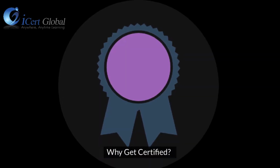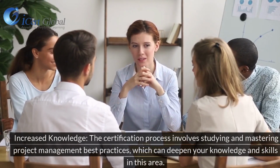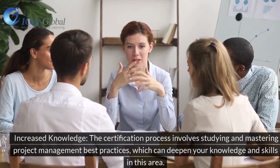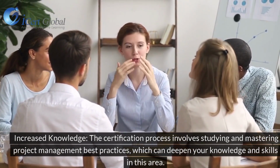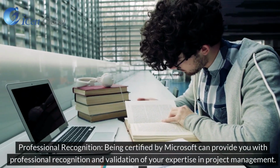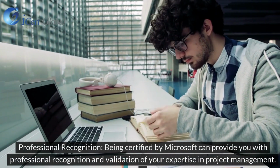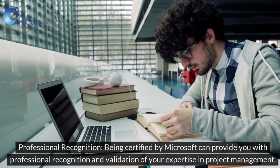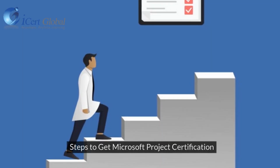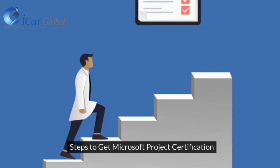Why get certified? Increased knowledge. The certification process involves studying and mastering project management best practices, which can deepen your knowledge and skills in this area. Professional recognition. Being certified by Microsoft can provide you with professional recognition and validation of your expertise in project management.